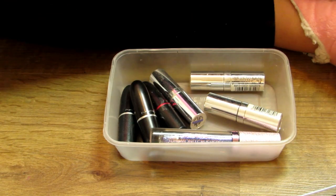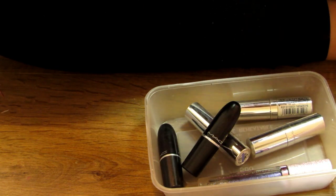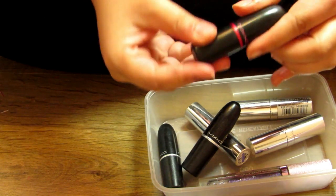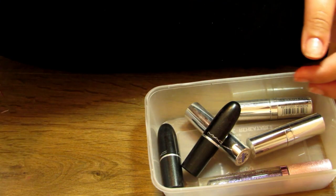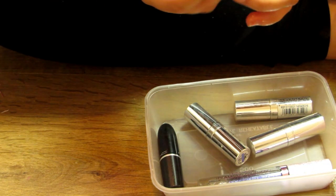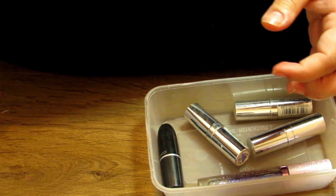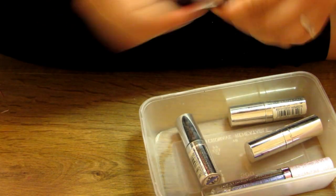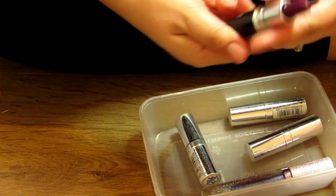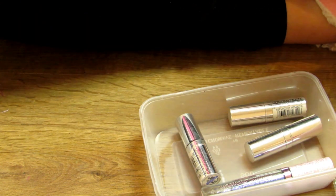I need more tissue. MAC, this one is the Miley Cyrus Viva Glam. I love Miley Cyrus, but I do not like matte lipsticks. But I think I'm gonna keep that just because it's Miley and I love Miley. This is in Morange. So I do have an orange lippy. I think I will keep this because I don't have that many orange lippies, to be honest. And this is Rebel. Oh my god. I do have so many shades like that, so I am going to get rid of that. And I don't really like the formula of matte lippies because they wear off so quickly.